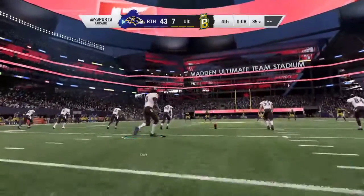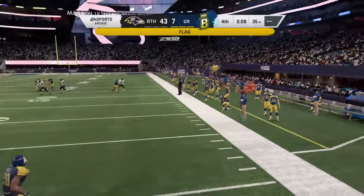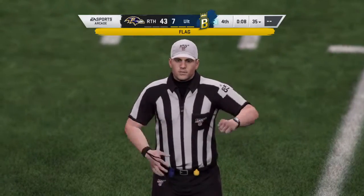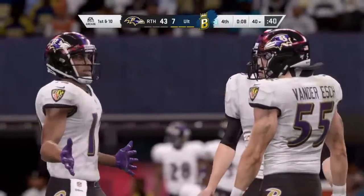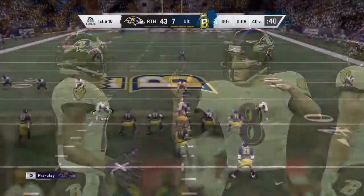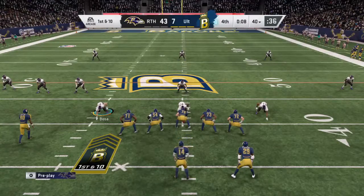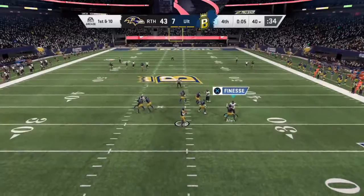Set now to kick this one away, and off it goes. Free kick out of bounds. Kicking team. And that drives coaches insane, doesn't it? When they see that happen, it just doesn't feel right, does it? Plus, you're giving up yardage. So good starting field position for him here as they come up 1st and 10 at the 40.